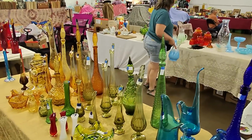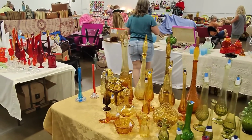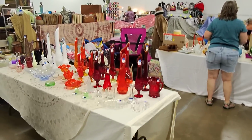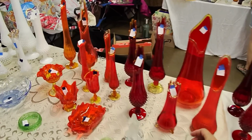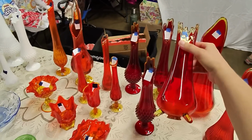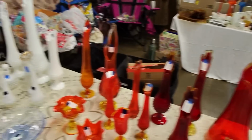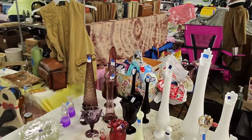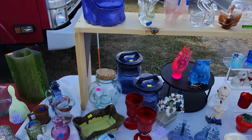And then of course there was some more glass down here. Fenton and Pilgrim. There's Viking, Ellie Smith. Really beautiful setup. They did this all by colors and it looked really stunning. Very eye-catching, eye-appealing. And then there was a little three-toe there. Really fair prices too on their swung glass vases. I feel like here they're really extravagant or really good. Like there wasn't really any in between.